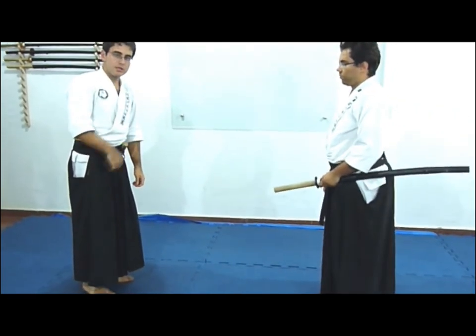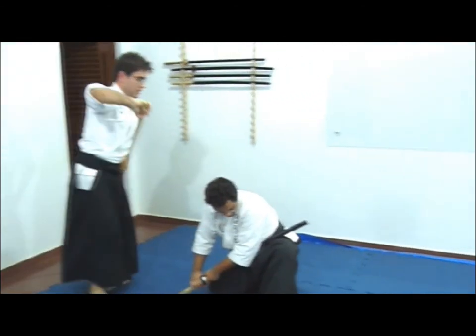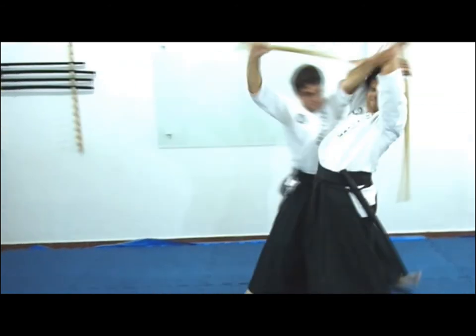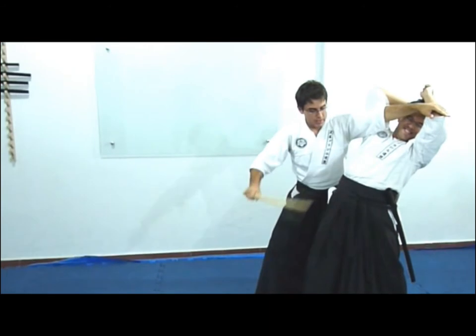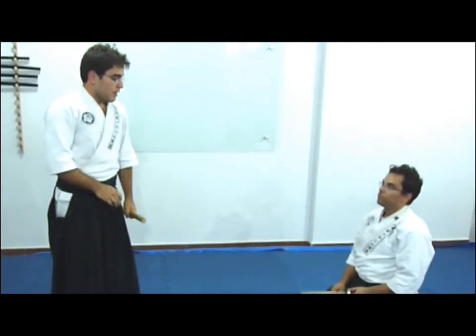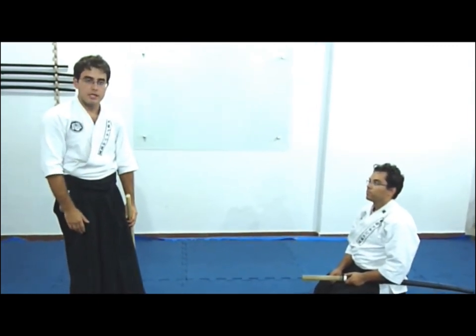The form in which we push him downwards, which would be like this. And the form in which he draws the sword and we move him backwards. So his triangular form does not exist anymore. And his main axis, the back, is bent. So we can have an advantage in the movement, and finalize this situation in the battlefield.